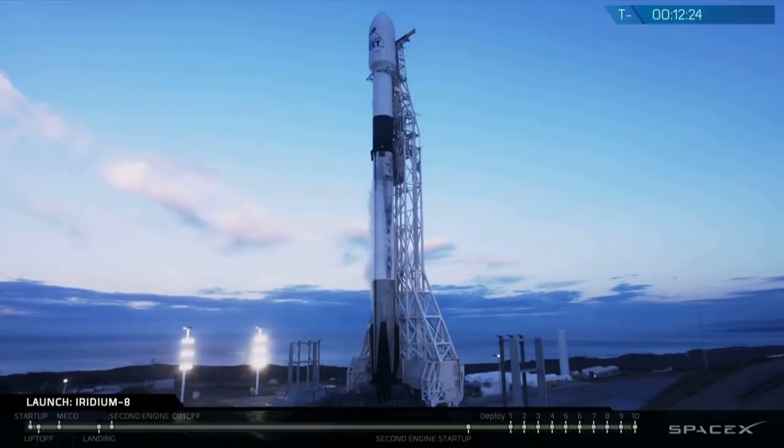Now about 2.5 minutes into flight, the first and second stages will separate. That happens right at the joint between that black part of the rocket and then the white second stage at the very top. Once that happens, the first stage will be coming back. We're attempting to land the booster out at sea on our drone ship located about 250 kilometers downrange.